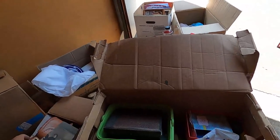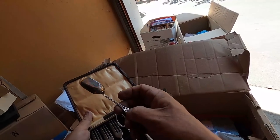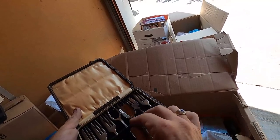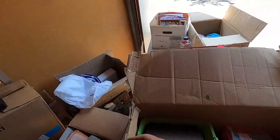So I'm going to cut to this box here. We're going to go through this a little bit, and then we're going to call this a wrap, I think. I got to get on up out of here. This could be sterling, though. It has that smell. Nice little set. Smells old.